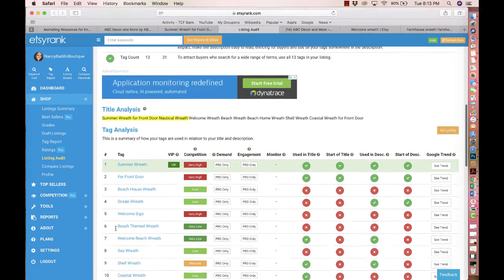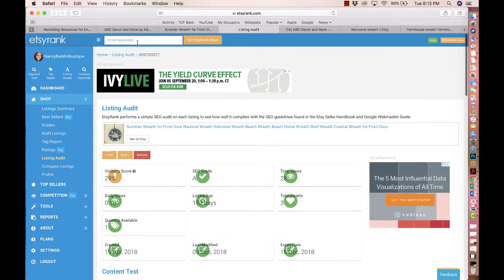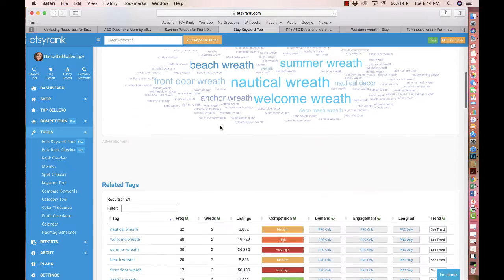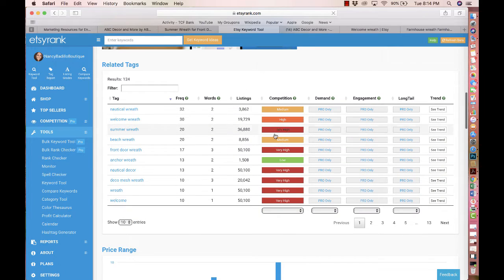All you have to do is pretty much, when you're using Etsy Rank, come up here and type in, like you could say, Nautica welcome wreath, and then click get keyword ideas. It's going to spit out different types of keywords. It's your job to go through them. You're going to get a lot of them that are high in competition, because Nautica stuff does tend to be competitive because it's very nice. So you're going to have to look through them. This one wouldn't be one because you don't have an anchor, unless you have a different listing that does have an anchor. That would be a good keyword. But you go through them.